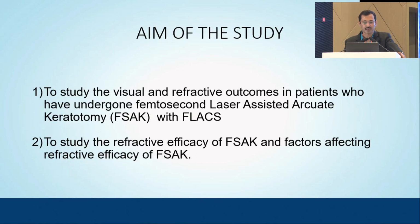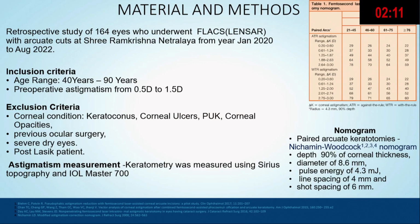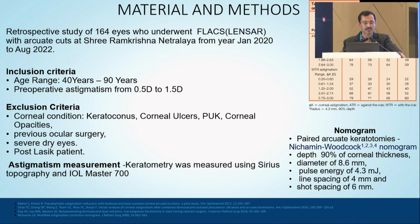So the aim of our study was to study the visual and refractive outcomes in patients who have undergone femtosecond laser assisted arcuate keratotomy with FLACS. And secondly, to study the refractive efficacy of FSAK and factors affecting refractive efficacy of FSAK. Patients between ages of 40 to 90 years with a preoperative astigmatism of 0.5 to 1.5 diopters were included in the study. Patients with corneal pathology and previous ocular surgery were excluded from the study.